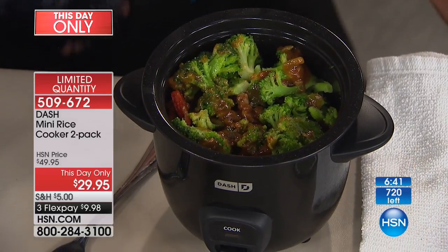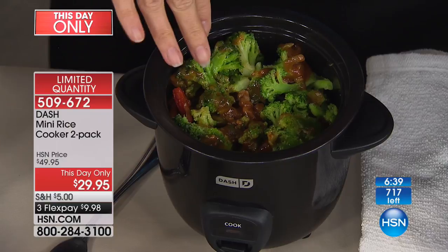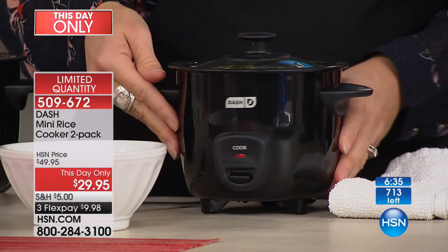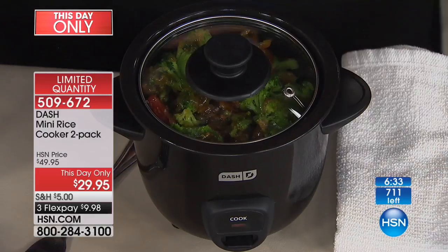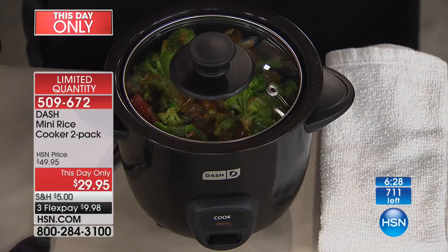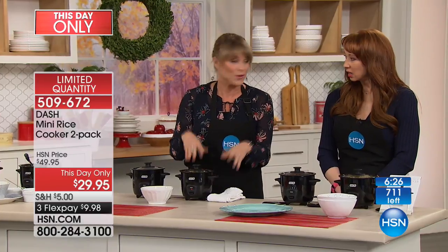So I did my rice next door, and then I did my frozen right here. I don't even have to add liquid because the liquid will melt and it will cook all of that for me. And then I just hit cook. So at the end of this meal, I'm gonna have rice with my sauce, my veg, and my protein. Great. And these are always on BOGO, those little packages.